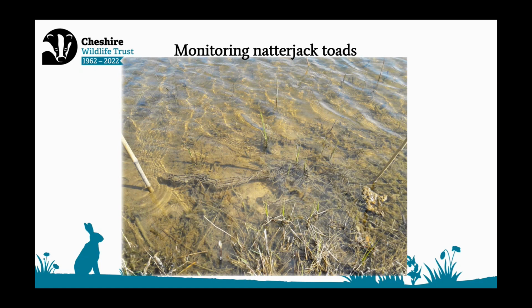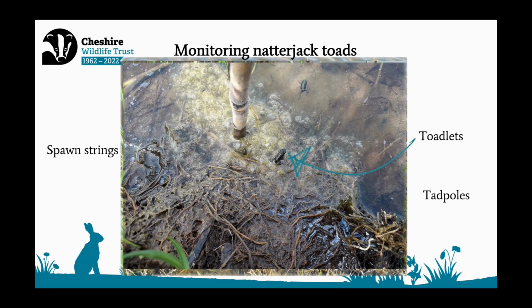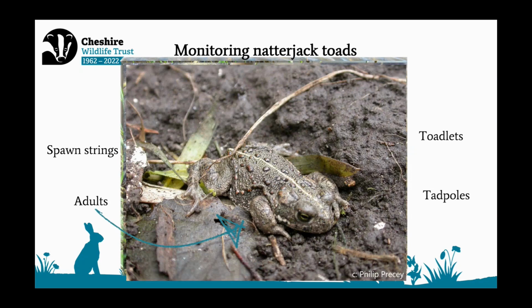So you can see here some of the spawn strings that are in the pond there, and we use these bamboo canes to help us locate these and keep an eye on how they're doing. There's some tadpoles as well. And then as the toadlets emerge, we keep track of that. And finally, any adults that we come across, we record as well.